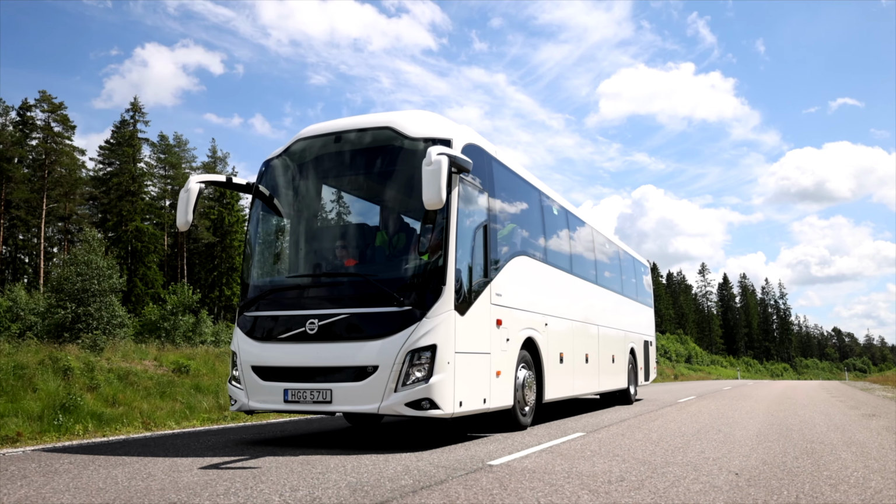My name is Michele Ferrara and I am a product director for the coach segment at Volvo Bus in Europe. And today we are introducing a new coach platform. The driveline is completely new. We are replacing our 11-liter engine with the 13-liter engine.